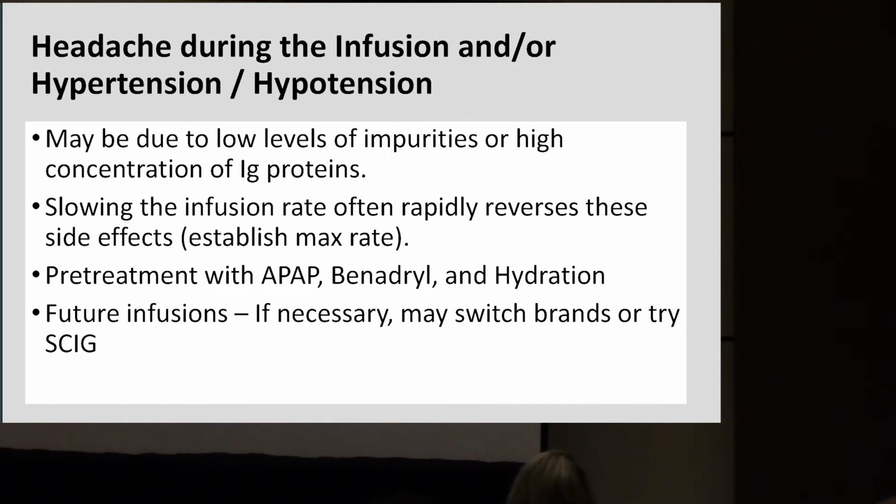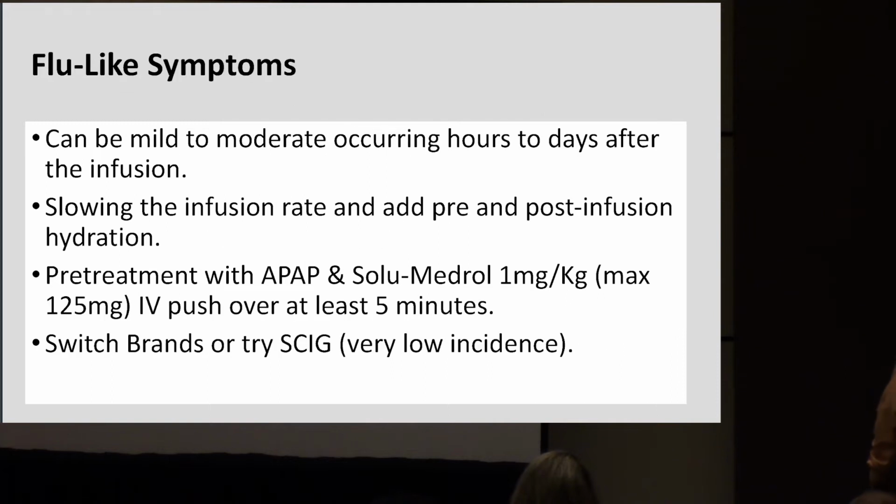So we may have had plans to eventually get up to a higher rate, but if, just throwing something out there totally random, 90 milliliters an hour is the previous rate where you were not having reactions, that's what we back down to. Pre-treatment with Tylenol and Benadryl helps with this, and again, hydration. And for future infusions, it may be necessary to switch brands. Again, that is usually a good alternative if you just have headache after headache, or try a subcutaneous immunoglobulin.